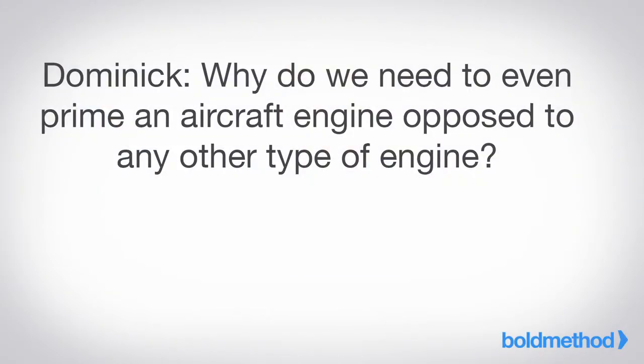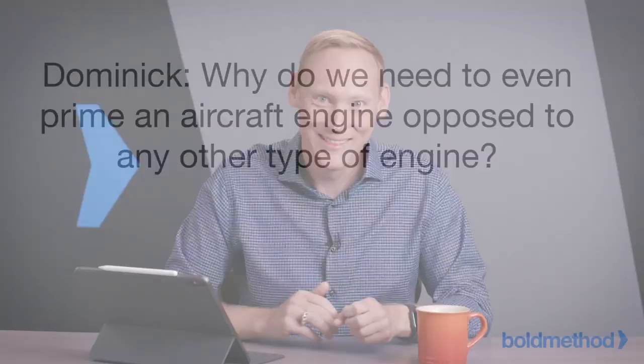Okay, looks like we've got another question. So Dominic has a good question about all this. He says, why do we need to even prime an aircraft engine as opposed to other types of engines that don't need priming? What's the point of priming? That's a great question.